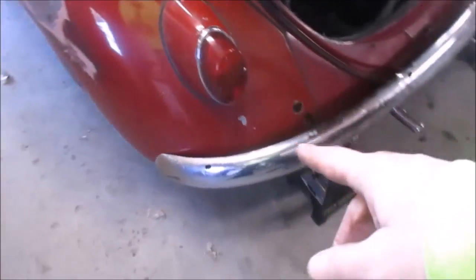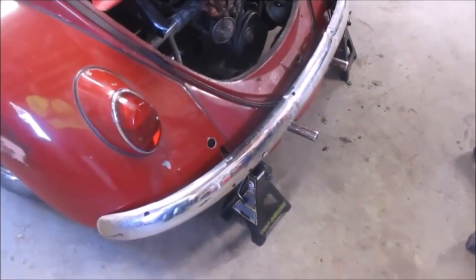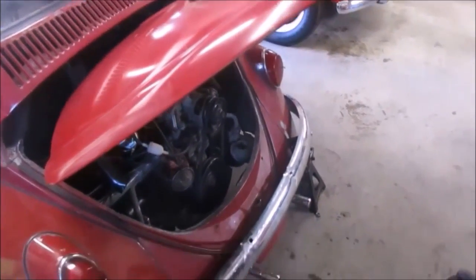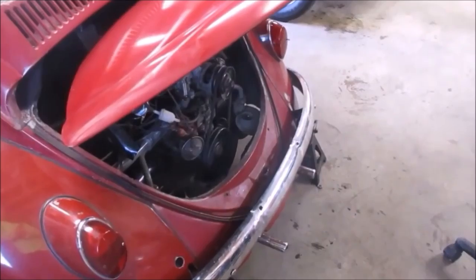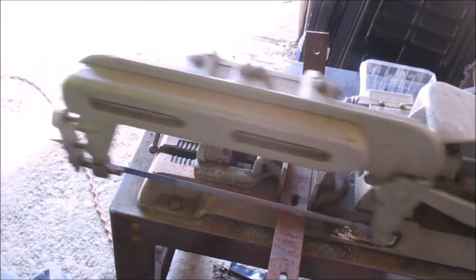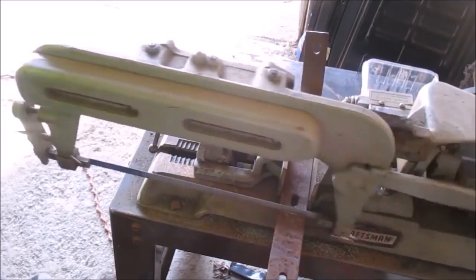Alright, so we're getting started with the rear bumper on Daisy here. I was trying to tuck the rear bumper as close to the car as I could, so that's what we went for. Anytime I have the opportunity to use this saw and share it with you guys, I try to. We're just shortening up the bumper brackets right here.